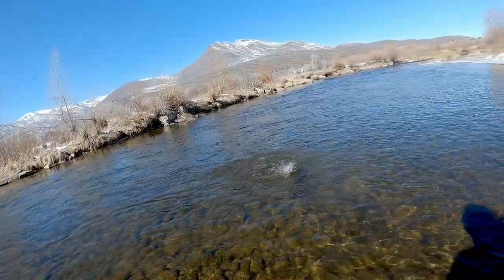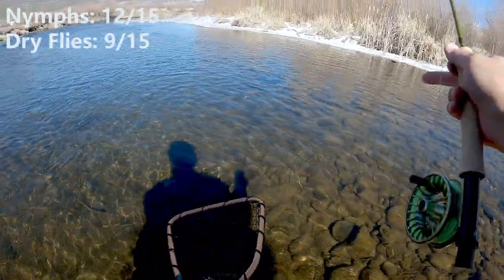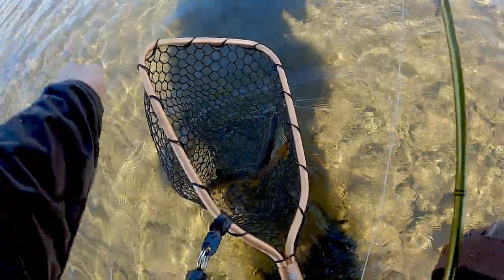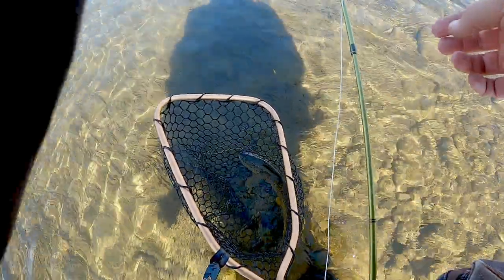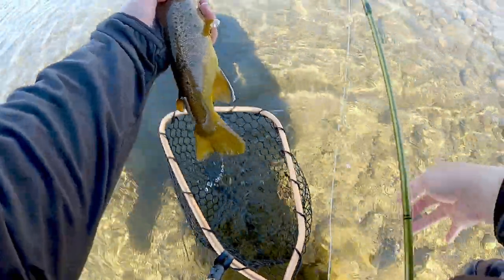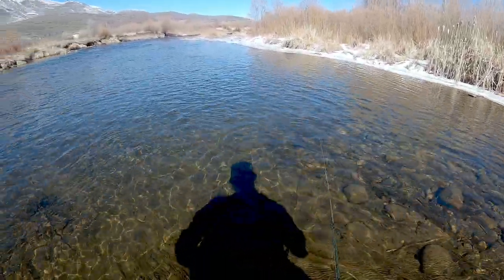These aren't small ones, guys. Yes. Oh, and the fly came out, and it might be savable. That one's a little skinny, but that's a solid dry fly fish. Go, buddy. Swim.